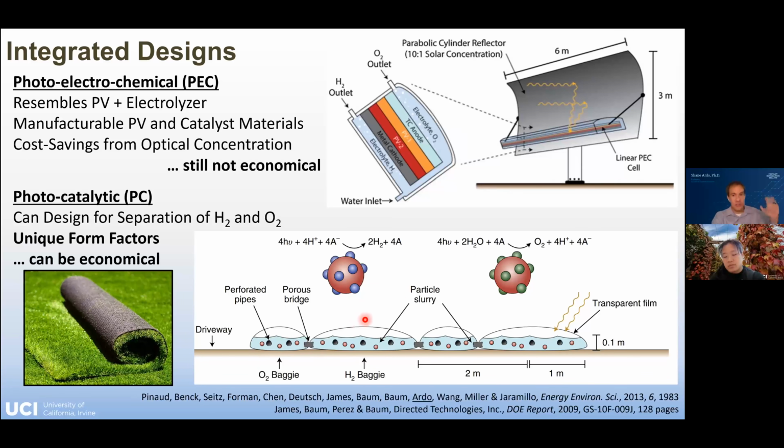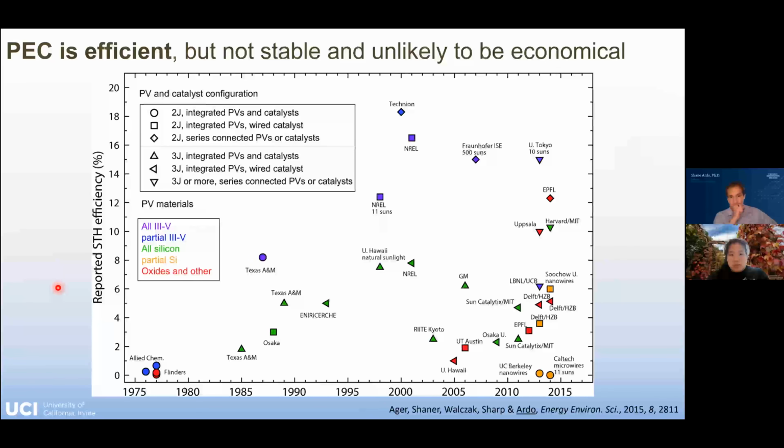It has its own challenges for sure, but now these are like big baggies in the middle of the desert. And so it could be economical. The idea would be that if you can make something that is almost as cheap as rolling out AstroTurf, consisting of things like this with small amounts of water, maybe there's a pathway to an economic solution to reach the hydrogen Earthshot and to mitigate the challenges of CO2.